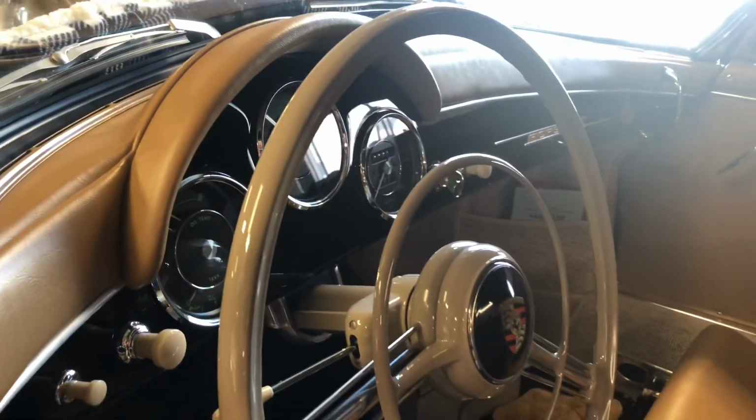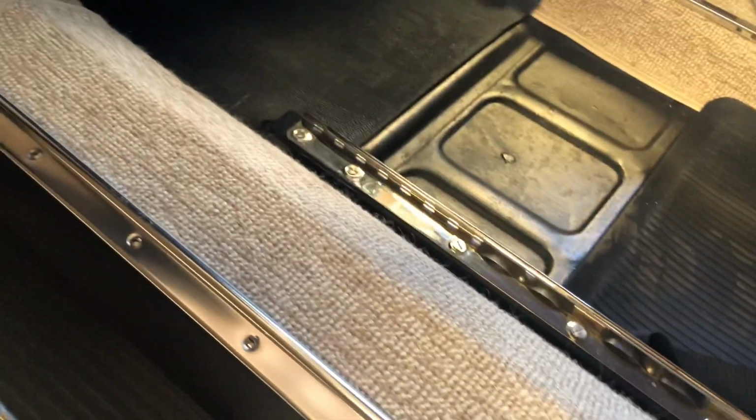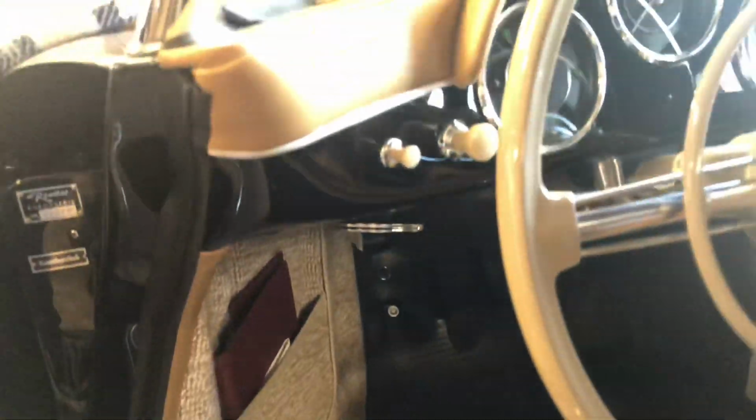So you did this originally how long ago? It's been about a year. Yeah, it looks great. You get a little glare coming in on the other side, but the detail work is just phenomenal. We try to keep everything as original as possible. So this is all original colors, original materials. Yep.